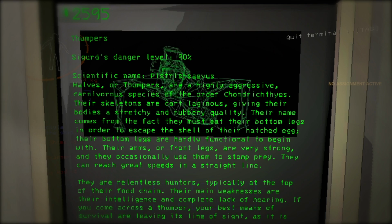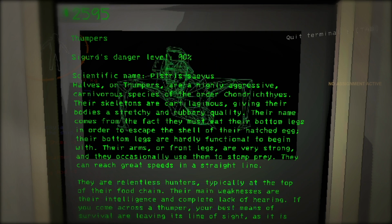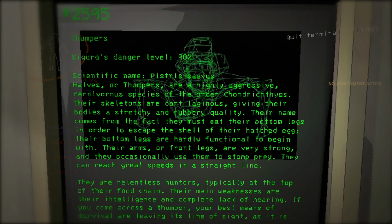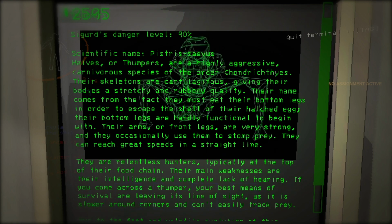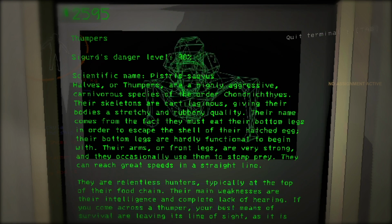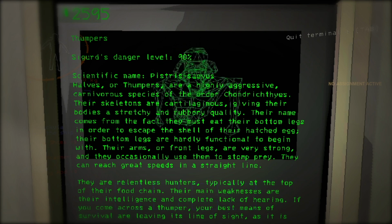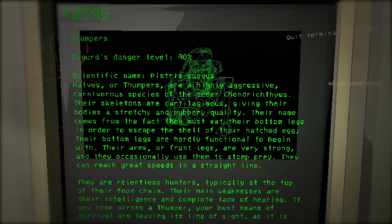Sigurd's danger level 90%. Scientific name Histris savis. Halves, or thumpers, are a highly aggressive carnivorous species of the order Contrictes. Their skeletons are cartilaginous, giving their bodies a stretchy and rubbery quality. Their name comes from the fact that they must eat their bottom legs in order to escape the shell of their hatched egg. Their bottom legs are hardly functional to begin with.